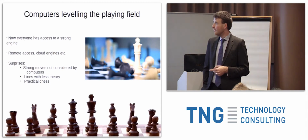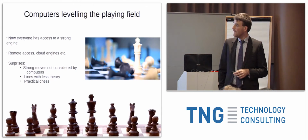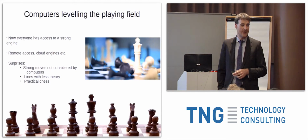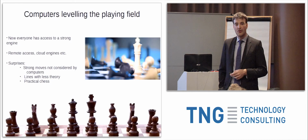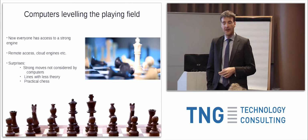even if they don't have a strong computer themselves, they can use remote access. There's cloud sharing software. And they can also see all these top-level games. They know what they're doing in their openings, and most, even weak players, have lines that they understand well. And so it's become much more difficult for the grandmasters to win. And so it's changed slightly how we're playing.